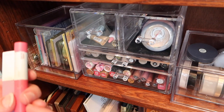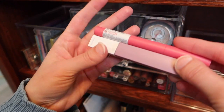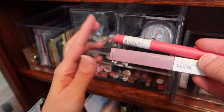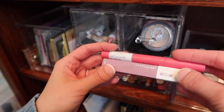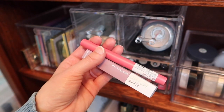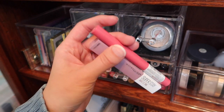But I am gonna pull out these 2 products. These are from Maybelline, and this is their Super Stay Matte Ink line. So they have a crayon and then they have an actual lipstick. So I'm going to leave these in that basket for a while because I think they are just so spring, but also appropriate for like this last week or so of winter.